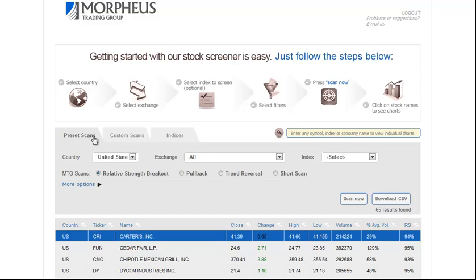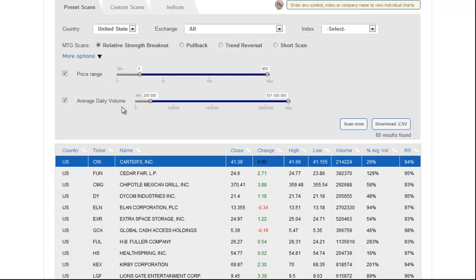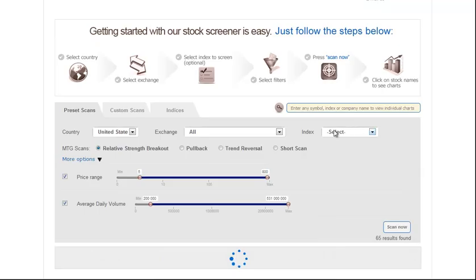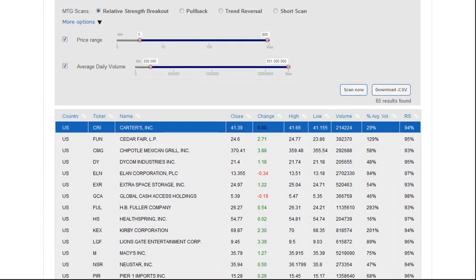We go to the Preset Scans tab within our screener software. We select Relative Strength Breakout. We click on More Options for Price Range and Volume. And we click Scan Now. And we have 65 results.